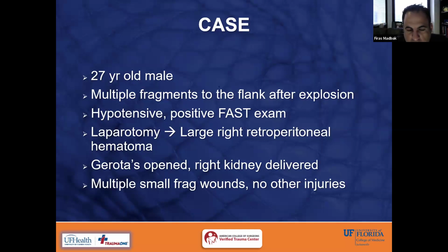Remember, we talked about the zones of the retroperitoneum last time. So zone 2 would be the perinephric or flank hematoma. Gerota's fascia, the fascial envelope around the kidney, is open, the right kidney is delivered, and there are multiple fragmentation wounds all over the kidney. So, should you take out the kidney, or should you try to salvage it? These are the things we're going to talk about today.